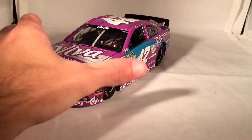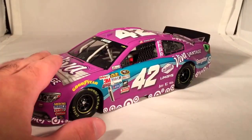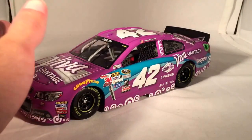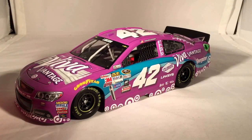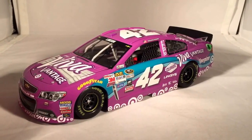Overall, this car just seems a little bit too light, or a little bit too pinkish. The real car just seemed to be a much deeper purple than this car. Which this car is purple. The lighting and the camera make it look a little more pink than it really is. It is a kind of magenta, purplish shade. Now that one might just be lighting, and I really have no idea if that's exactly right, because Lionel would have had to get the paint color from Ganassi, so I would imagine it can't be that far off. But who knows?